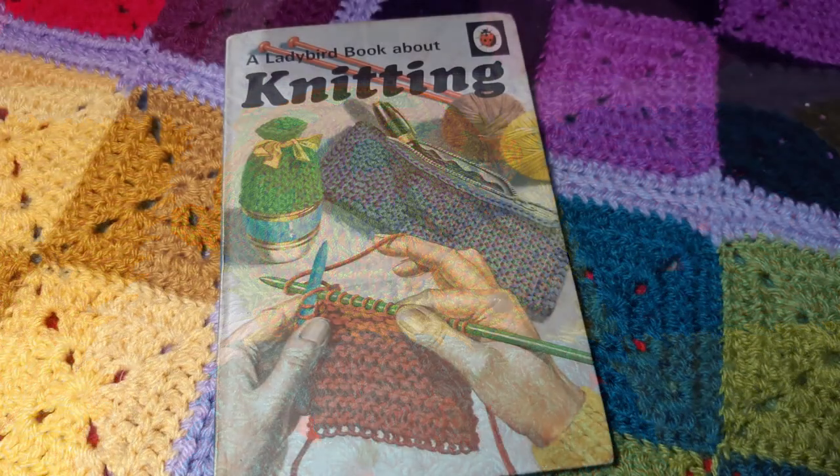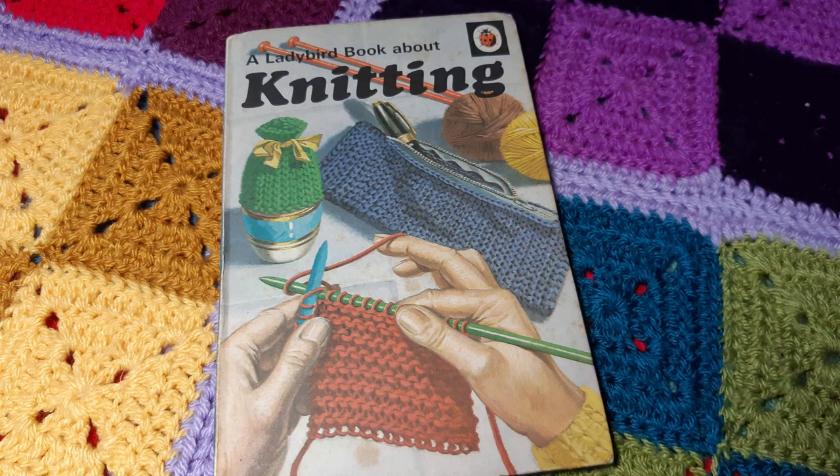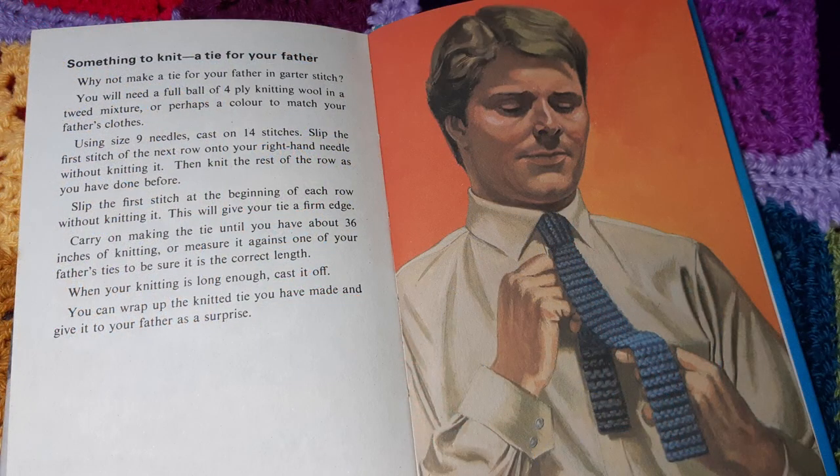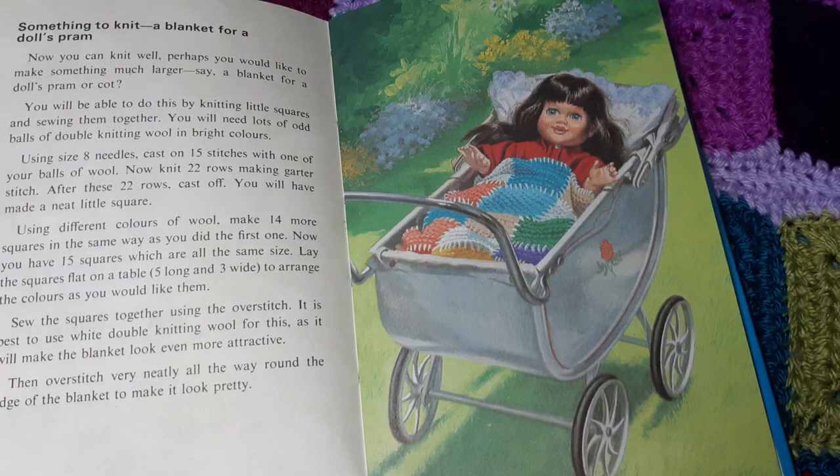And I also got this Ladybird book about knitting to add to my small collection of old books about yarn-related things. I remember having this book as a child and the last project in the book was definitely one that I made.